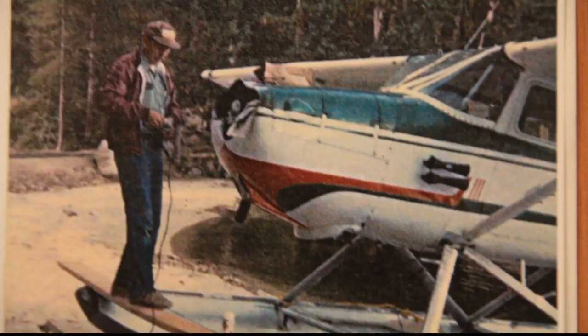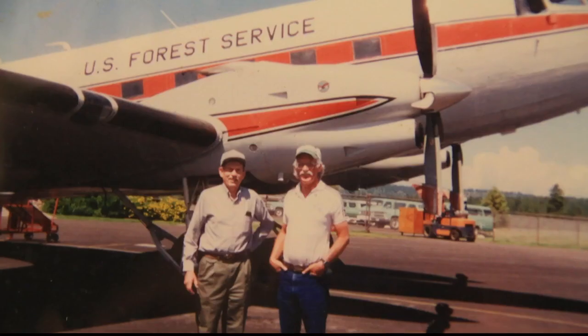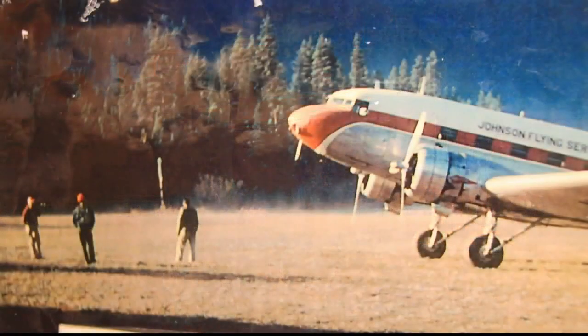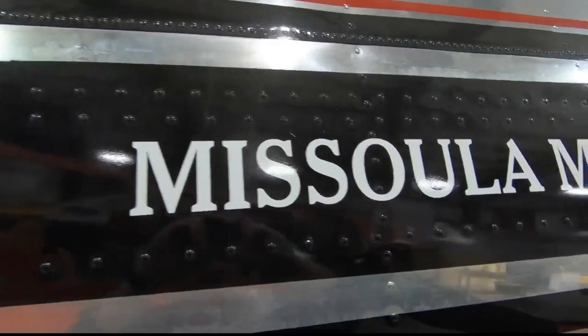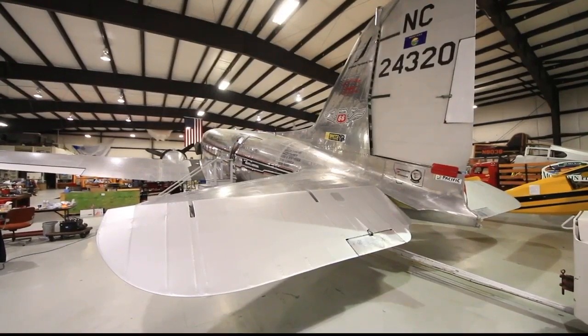A career that saw him not only wrenching on aircraft at Missoula and Johnson's base in McCall, Idaho, but flying on a variety of assignments, even being tasked with loading hay off of the Missoula airport and then hanging on for dear life in the cargo bay as loads were delivered to backcountry airstrips for the Forest Service. Oh, it's so reliable. In the hands of a good pilot, if you lost an engine and you weren't overgross and had to climb, they could usually make it to home port unscathed.